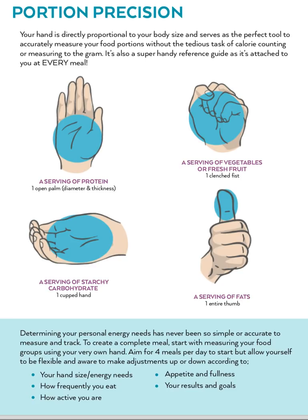I wanted to just quickly show you within the manual what that looks like on a plate and how many portions exactly that you will need if you're a female versus a male.